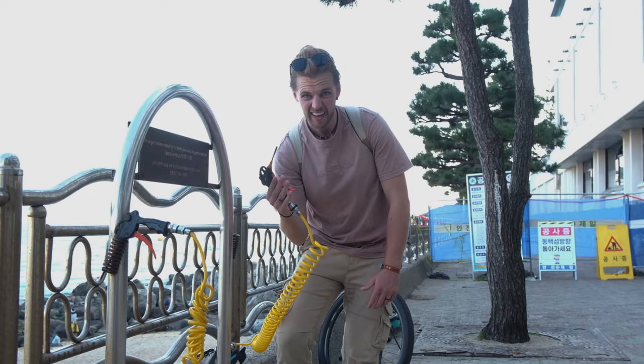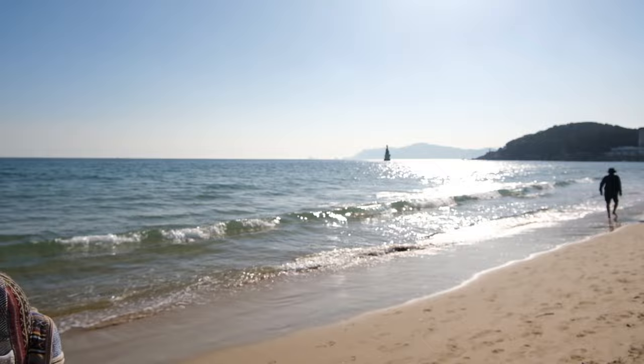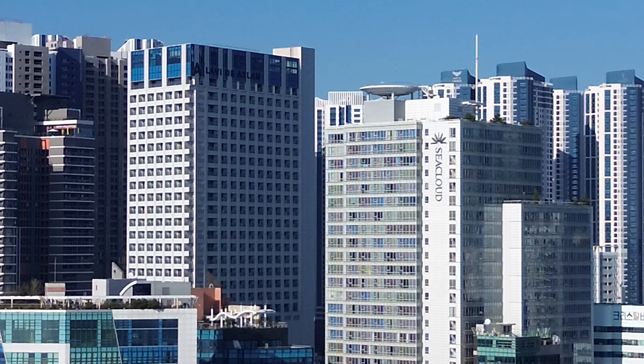The Haeundae side of the city here has been wicked today. We've spent quite a bit of time walking up and down the beach and just chilling in the sand. It's honestly been lovely. But we're going to make our way over to the far side of the city at the moment to visit another very popular destination. And to get there, we're going to use the bus.